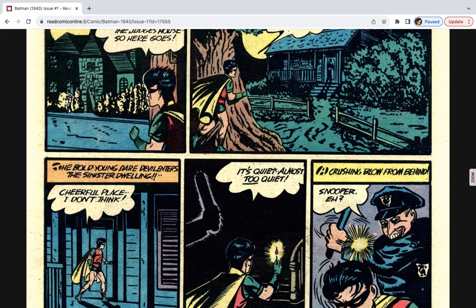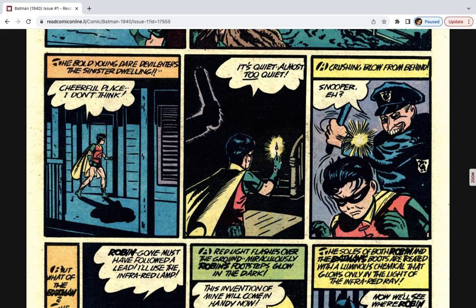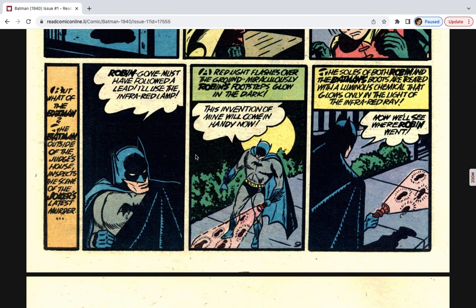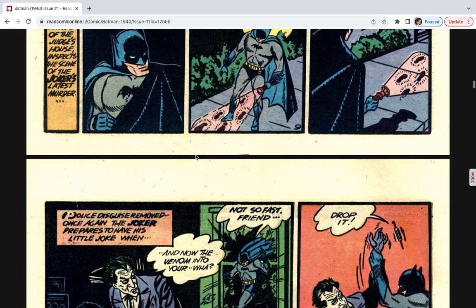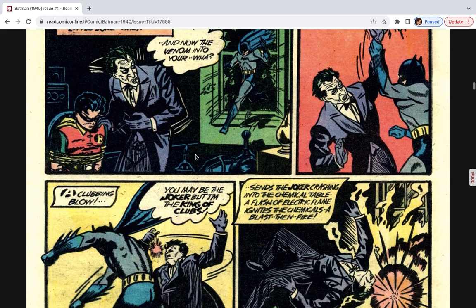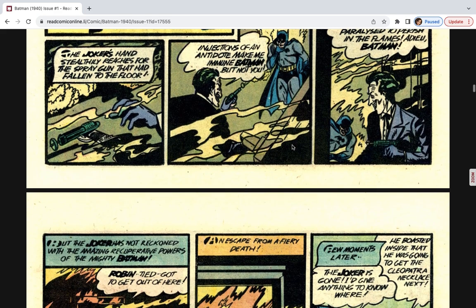And so the Joker sneaks into this hideout, but the Joker notices that Robin has been sneaking up from behind him. He takes out Robin, and so now Batman is worried, where is Robin? And he starts searching the premises. He's come to save Robin by smashing into that hideout here, and he's going to fight Joker one more time. Joker slams into this chemical table, and then a fire bursts out.